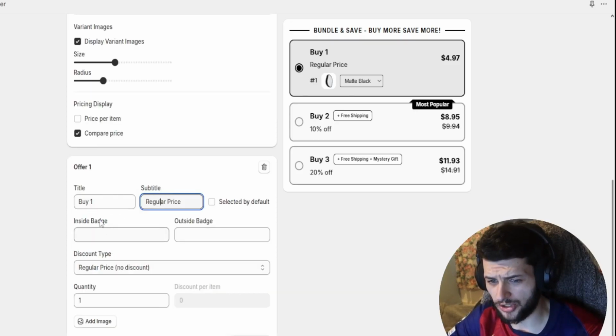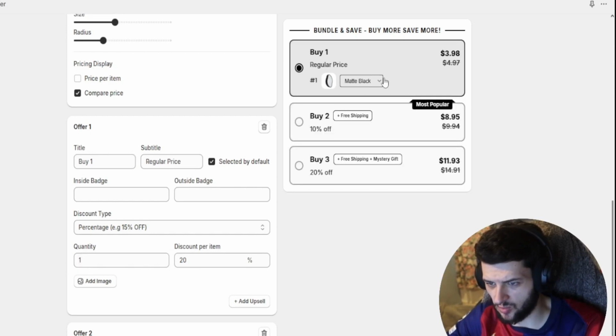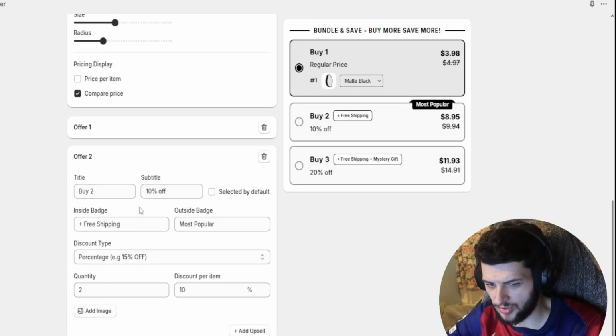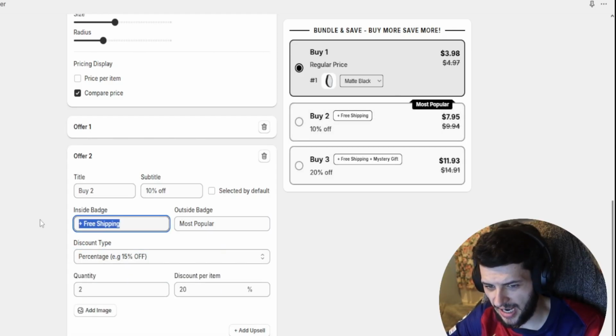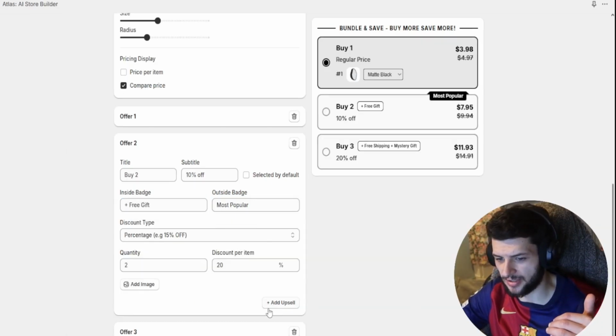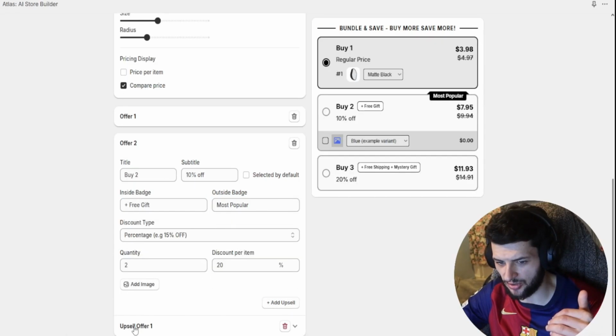So the offer one, we could just do by default. You want to leave this as 1 because that's the regular offer. You want to go to offer 2, buy 2, and then we could select percentage, and we'll do 20% off if we buy 2. So buy 2, 20% off, and then we'd say most popular here, so people select it. And you can add things like free shipping or a free gift. So there's a lot of things you can do with this, and you can also add another upsell here too. So our upsell offer, we could add another product if you've got others.